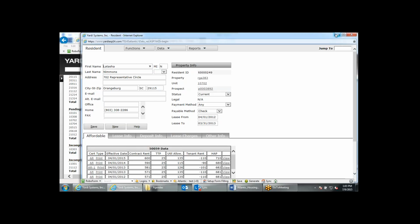Okay. Any other questions about the interim recertification? Just one other question. For the interim recertification, if the resident does not come forward and tell you that their income changed, especially if they're earning more money, how do we find that out? Is it just something that comes on a monthly basis? Enlighten me some more about that. How do we know if the residents have changed jobs and did not notify us?